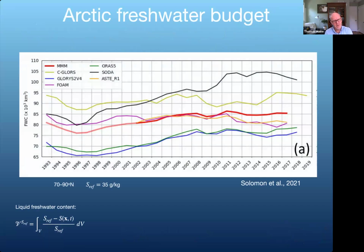And these are time series of the total amount of liquid fresh water stored in the Arctic Ocean from, as you can see, about 7 different reanalysis products. And then the thicker line is the multi-model mean. So what you're looking at here is freshwater content in thousands of cubic kilometers. The freshwater content is defined with this formula. The salinity is S, and the freshwater content is the volume integrated normalized salinity anomaly with respect to S_REF, which is a constant. It's the reference salinity, and it's 35 grams per kilogram in this particular example. You're going to see a couple of other reference salinities, and I'll mention that briefly in passing.